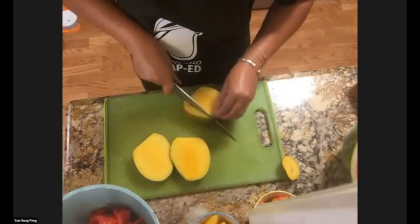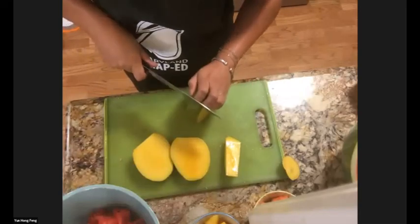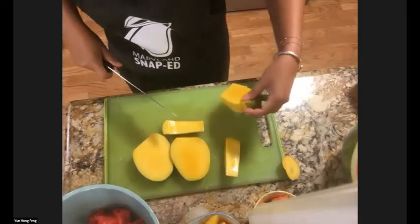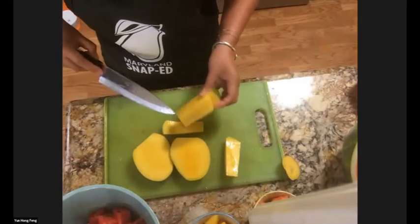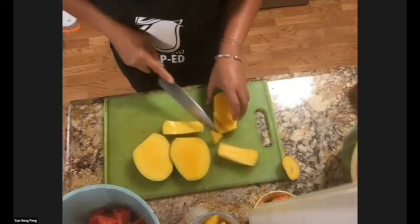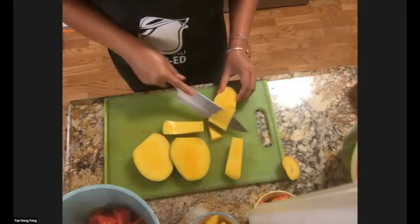I love the visual of calling those cheeks. They're really cute. And I can just cut the sides off like so. Run my knife right around the pit. Now, when you do this, there's a lot of meat still around the pit. So you kind of want to just take your knife and go around it, because that's a lot of extra pieces of mango.